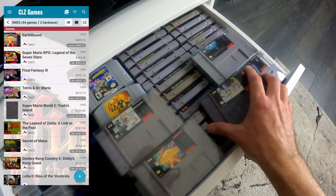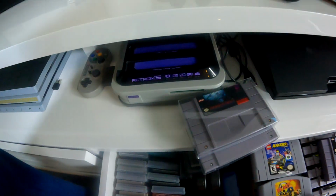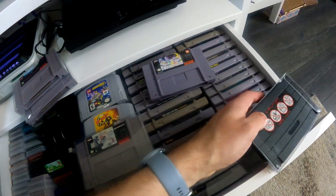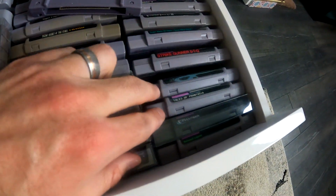We got some repros here, like the Sailor Moon RPG. In fact, we have some really cool repros that make it easier to play. Even though we have the Retron, it's nice to have some of these that are remade, like Terranigma, English translation. We have the Bahamut Lagoon. Bahamut Lagoon, Tales of Fantasia, Star Ocean.